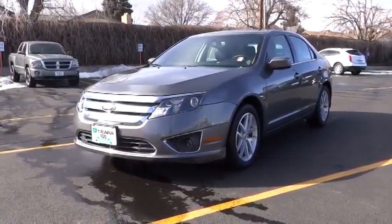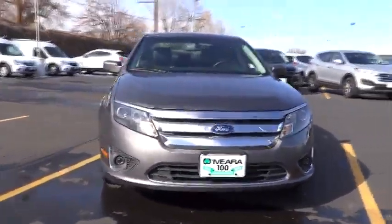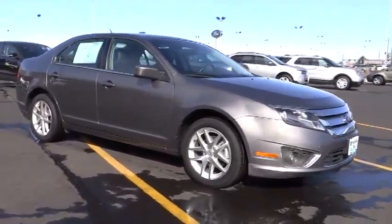2012 Fusion. You can have both impressive power and great economy in a Fusion, and is priced below $20,000. This vehicle has less than 35,000 miles.